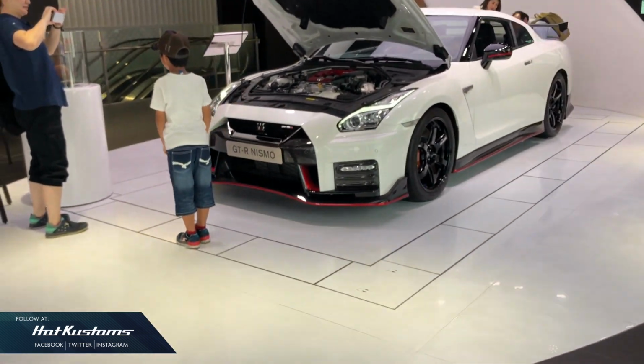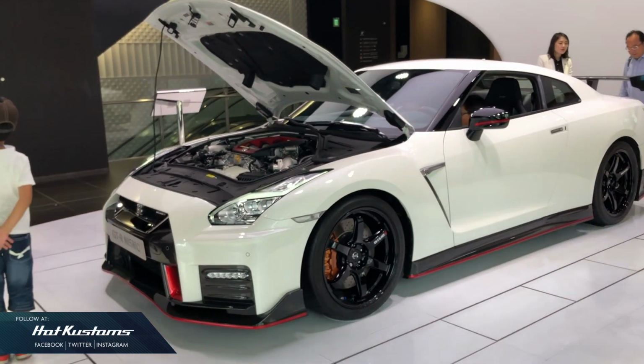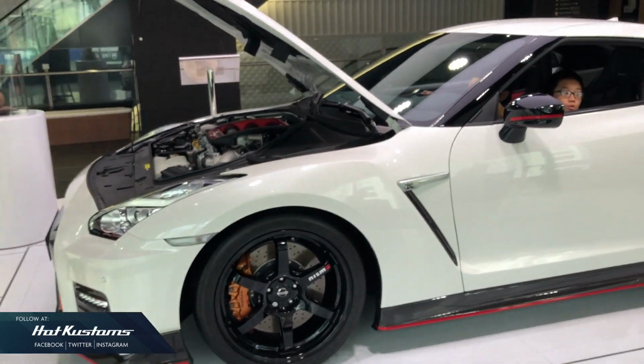And if you are in Ginza right now, do pay a visit to the Nissan Crossing. Alright then, do enjoy the short tour.